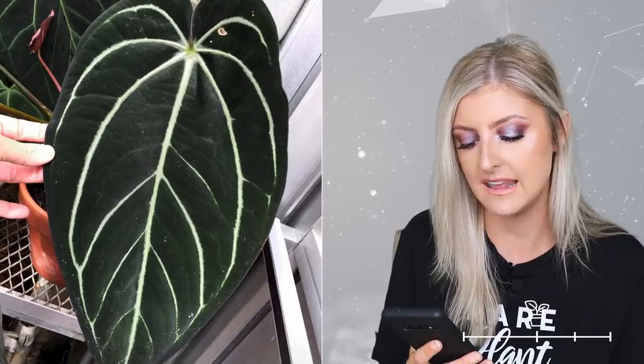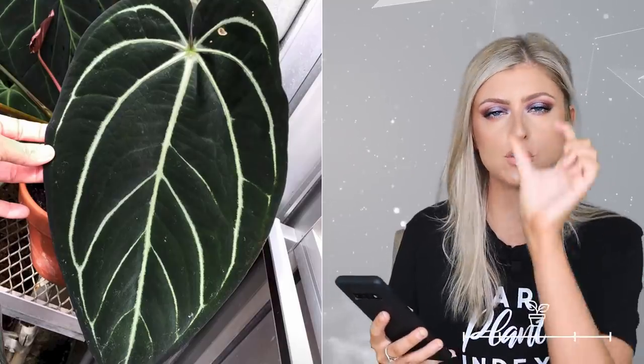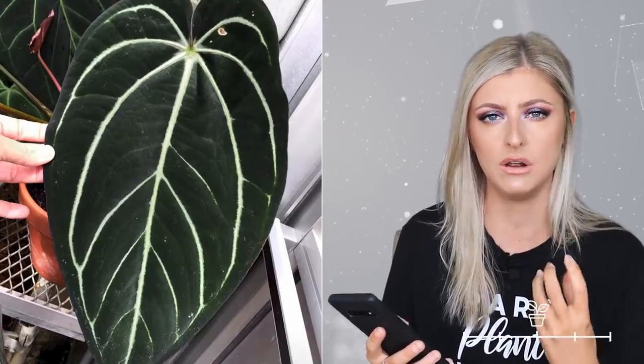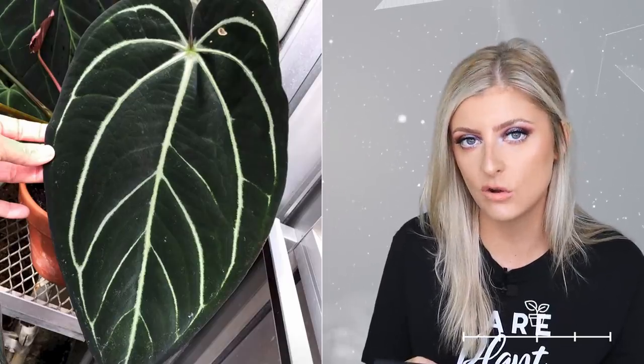The veining is quite unusual, I would say. And to be honest, from what I've seen, the sections between the veins on the leaf kind of pillow out a little bit. And it's quite pretty, actually. I kind of like that. I think I'd buy this if I saw it, personally.